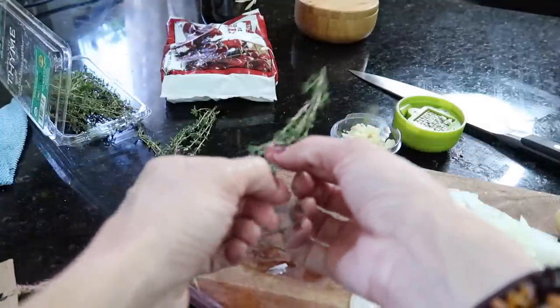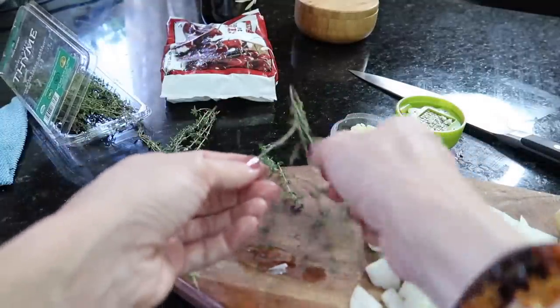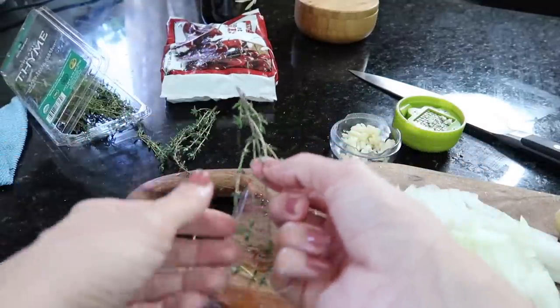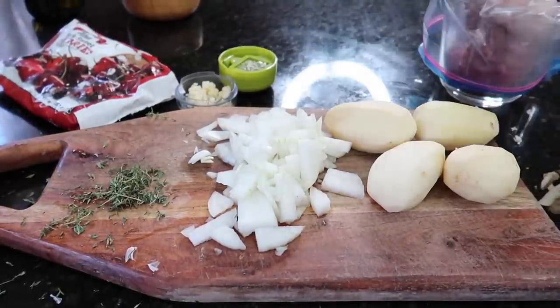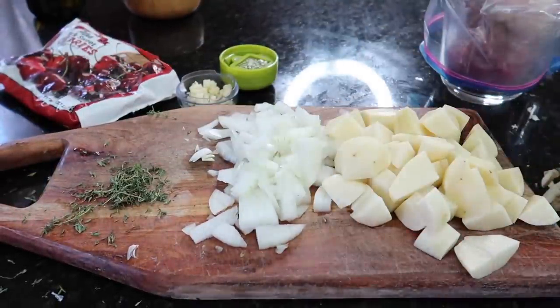Oh man, this smells divine. Ooh, the thyme smells divine. All right, there it is, our mise en place. Oh crap, I forgot to cut the potatoes. No big deal. Now we just dump it in.